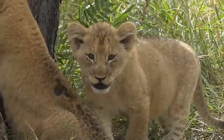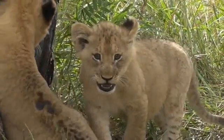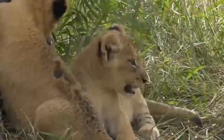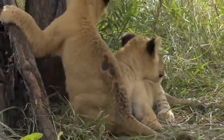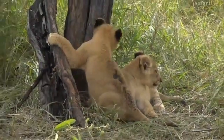Absolutely beautiful. Are you going to fall asleep like that? That doesn't look comfortable. So cute. And getting themselves into a little bit of shade now just to rest.